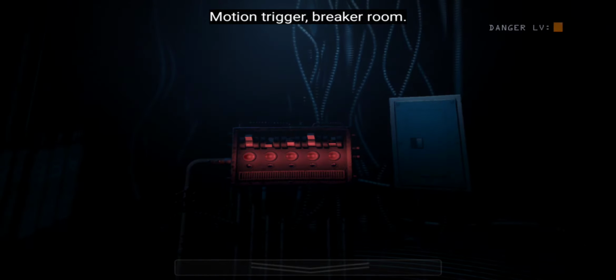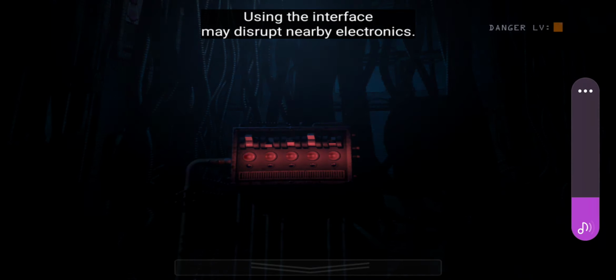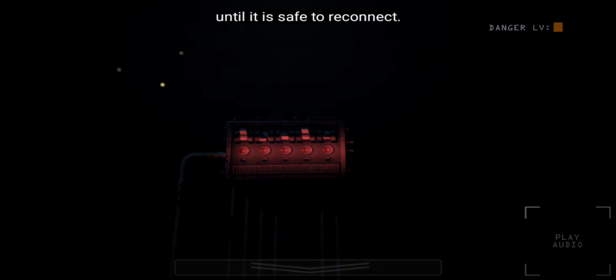Motion trigger breaker room. You may now interface with the breaker control box. Using the interface may disrupt nearby electronics. If you feel you are in danger, feel free to disconnect the interface temporarily until it is safe to reconnect.